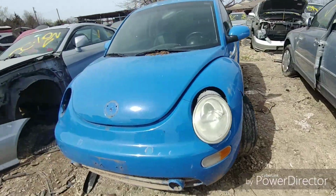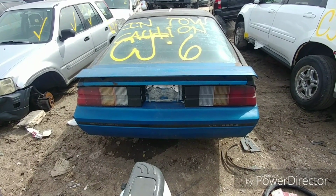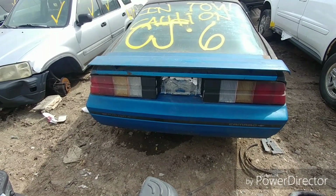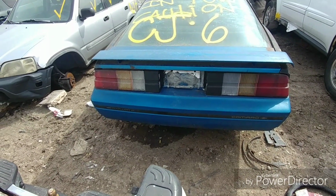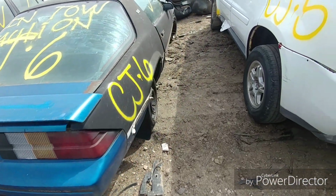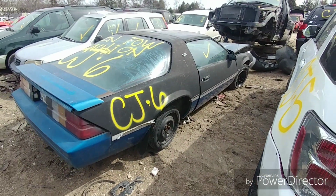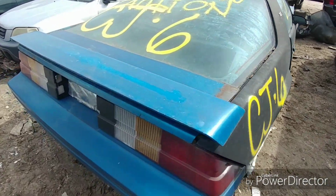So what else they got in this yard? Well, found another third Gen F body in the yard, man. I think this is like a plain Jane version though. Multi-port fuel injection. She's not in the best of shape either. Got T-tops though. SS badging on it.